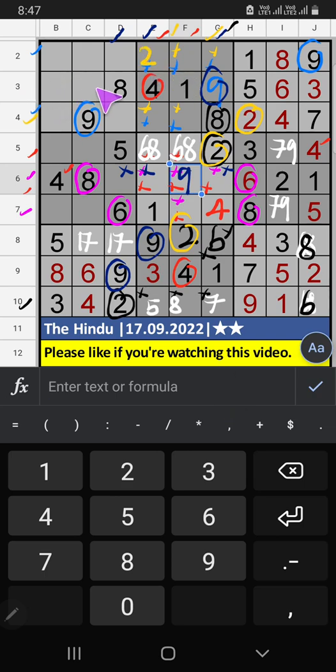Third row, 2 numbers are remaining, 2 and 7. It will come in another 2 cells. We will confirm later. Column B, column D, we have 5. So 5 can't come in these cells. Then 5 is confirmed here. Column F and fourth row, we have 4. So 4 can't come in these cells. Then 4 is confirmed here. Column B, we have 3. So 3 can't come in these cells. Then 3 is confirmed here.